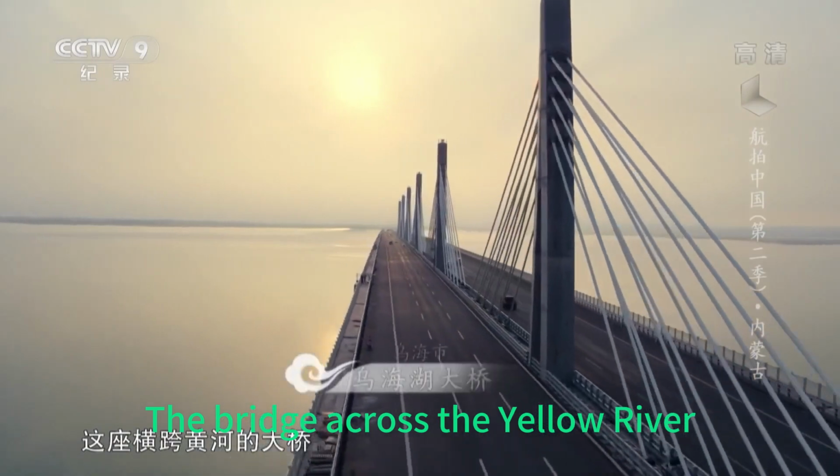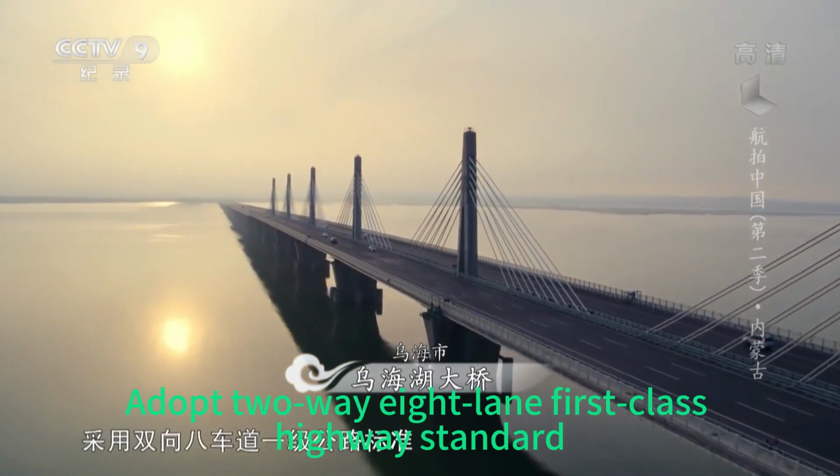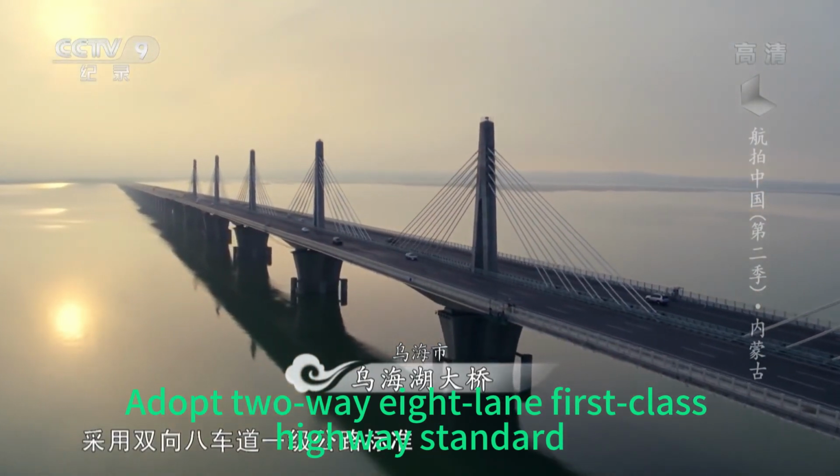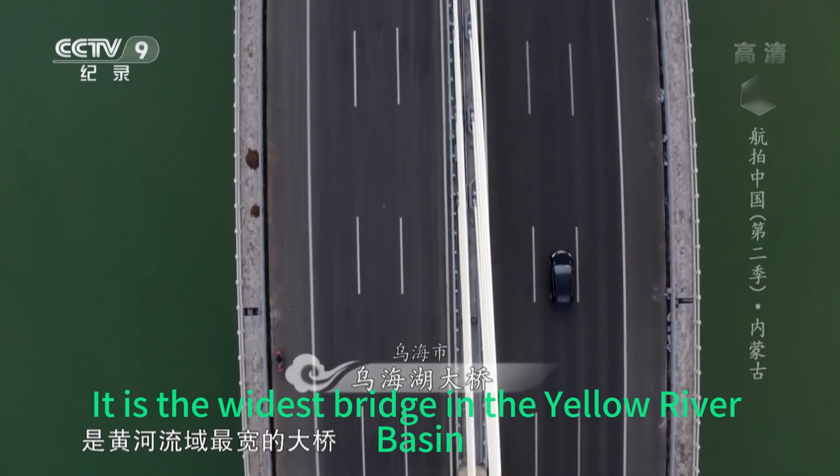The bridge across the Yellow River. The bridge width is 37 meters, adopting an 8-lane first-class highway standard. It is the widest bridge in the Yellow River Basin.